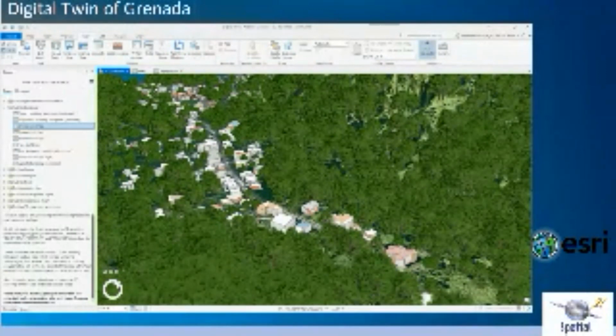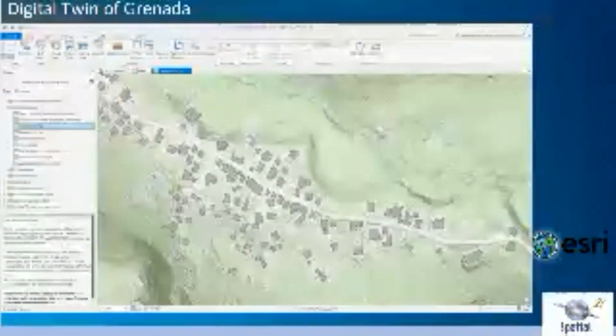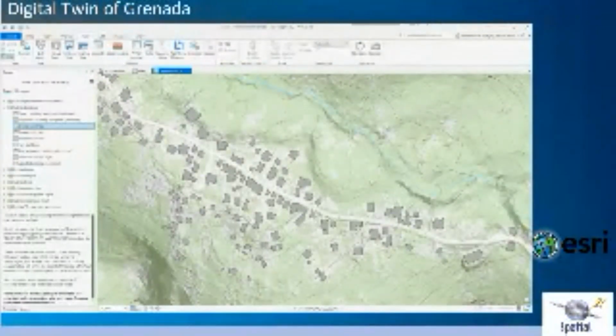Additionally, a topographic map was then created of the entire country of Grenada. And by using a tree canopy that was generated with height from the LiDAR classified as trees, as well as the normalized difference vegetation index based on the imagery, the basis of the topographic map was formed.